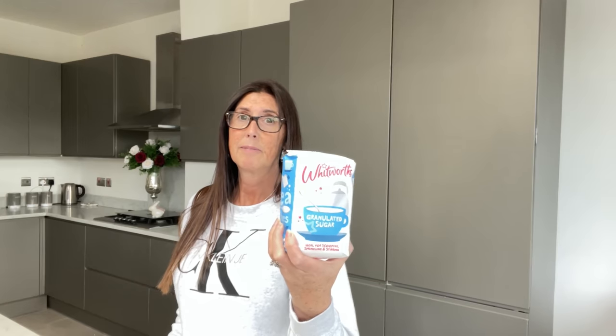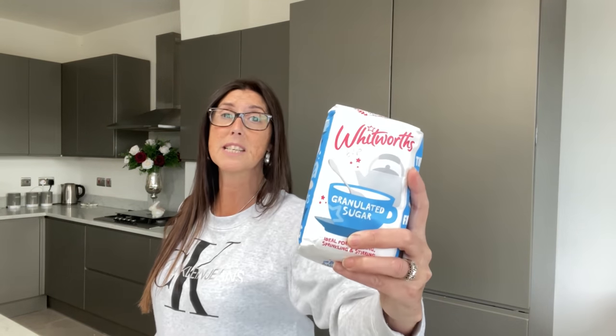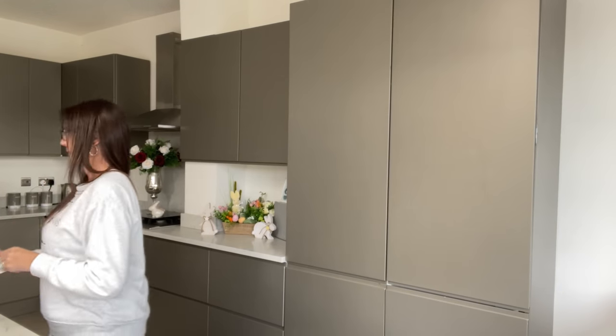Sugar. Very, very rarely do I use sugar in this house. So if I have sugar, this will last me, I don't know, months. I couldn't tell you the last time I bought sugar. And I wrote the price on there as well, 62p for sugar.